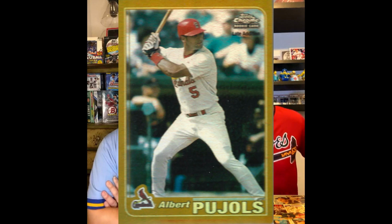Yes, and along with the caveat that we gave with the MLB debut patches, this is also not a chromium stock card necessarily. It's kind of a paper card, but it has a refracting sort of rainbow holo foil coating on it. But that was the way to get it in the Topps Chrome packs. So that fits the list. If you see pictures of it, you're looking for the gold one. It's going to look gold to the naked eye.